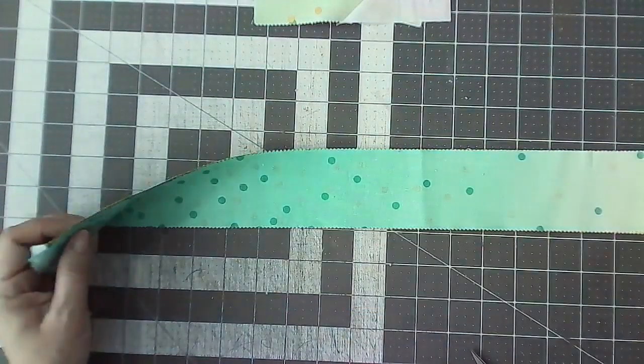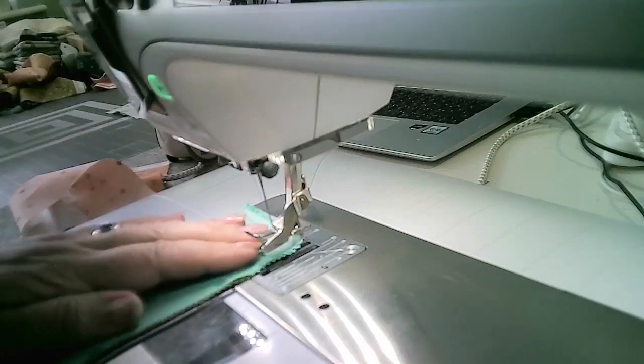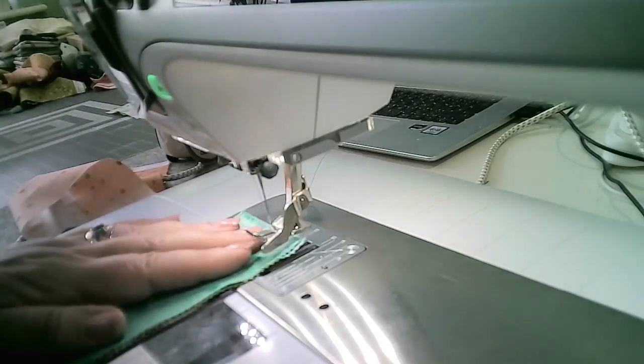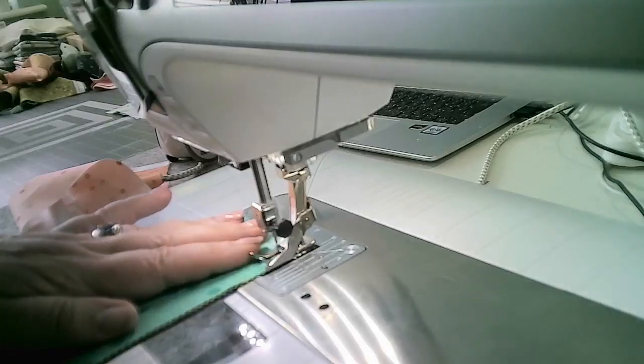Oh, I can't speak today. Right, over to the machine. Hopefully this is working over here. I might need to put a new bobbin in actually, because I was sewing quite a bit last night. And then what we're going to do is chain piece these with a quarter inch seam, and off we go.